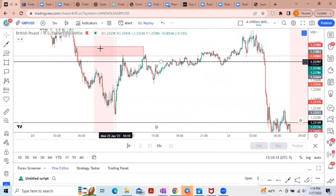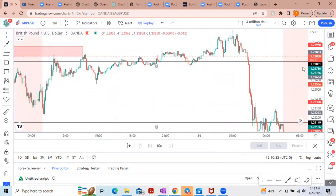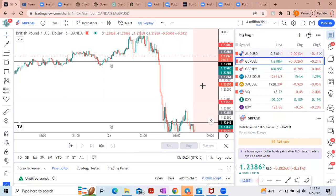This is another supply zone I had marked up. Price reacted off of it pretty well. And yeah, I just hope everybody had a phenomenal week. I definitely had a great week myself, but I hope everybody else had a great week too, of course.